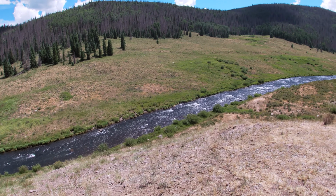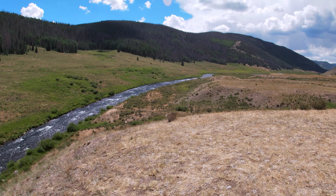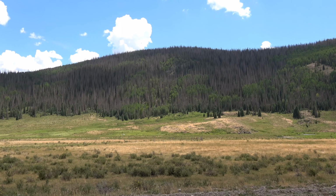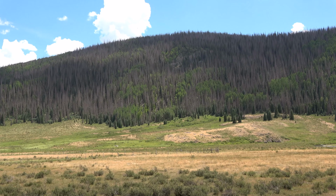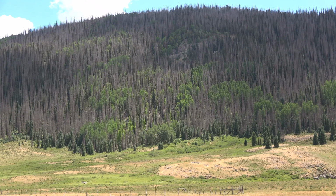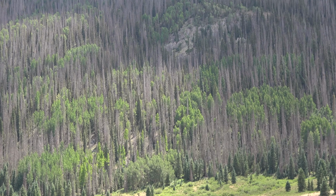I'm going to show you here in a second, a lot of these pine trees were just dead. I don't know if it's some kind of beetle infestation or what, but check it out. I bet 80% of the trees are just deader than a doornail, which is probably the reason we're getting all these wildfires in Canada and stuff like that.